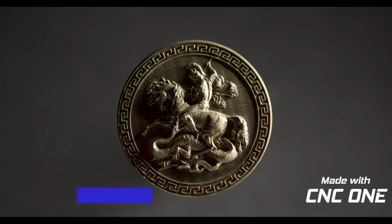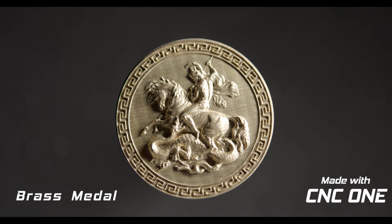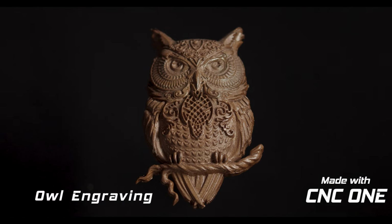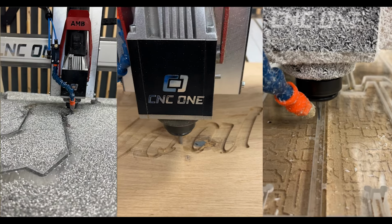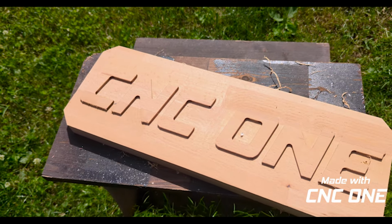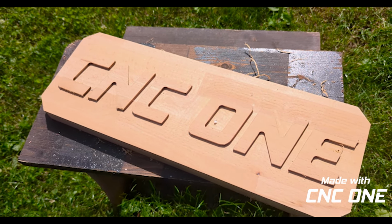This easy-to-use system consists of 2 puzzle pieces, and I'm going to talk about that in a minute. But first, let me show you how easy it is to grow your own business with CNC ONE MAX. CNC ONE MAX has the capabilities and the size for serious milling. For instance, you can create a sign that sells for $30 or euros.